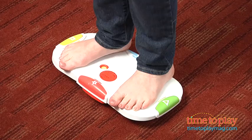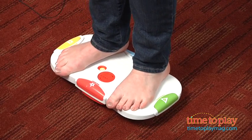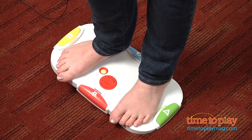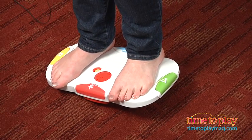So you stand on the board and turn it on, and then you choose the games by wobbling to one of the different colors. Now the first game is Copy Wobble, and you stand on the board and tip to the correct color when it tells you to. The levels get faster and harder as you go along, and you can also challenge a friend by comparing your scores.